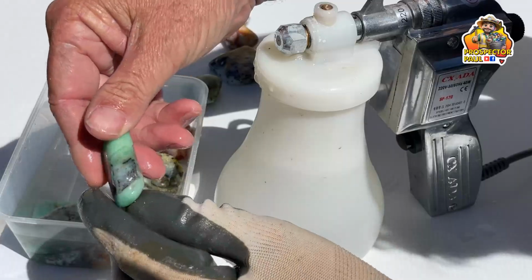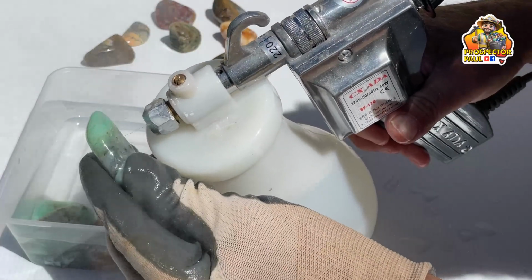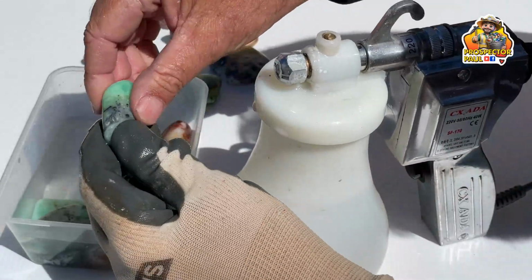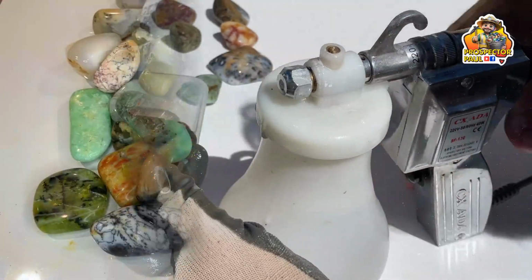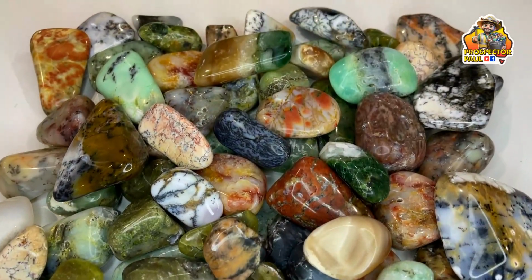So yeah, I picked out probably 15% of the rocks that I wasn't happy with and gave them all a blast with the textile cleaning gun. Does a great job, and it's good fun as well. You see the muck coming out of them. And this is what I've ended up with. Lots of beautiful polished opalite.